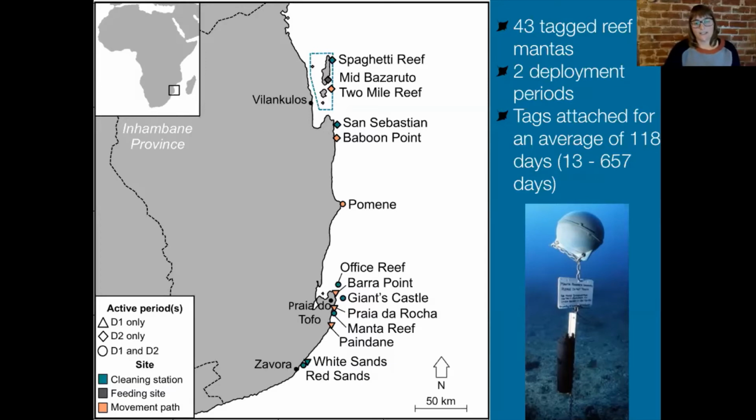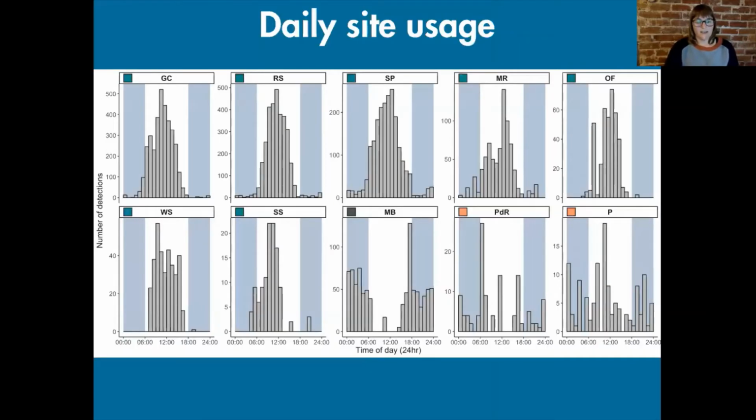So in 2010 and 11, this focused mainly on the Tofu and Zavora region. And then we expanded that array in 2013 and 14 up to the Bazaruto archipelago and around San Sebastian, to give us a better idea of how the animals were moving up the coastline. We tagged 43 reef mantas overall, and the tags were attached for an average of 118 days. And that ranged quite widely from 13 to around 657 days of the tags staying attached to the mantas. So we got quite a bit of information about where they're moving and how they're using particular sites.